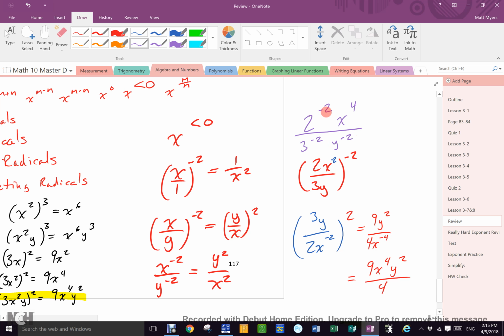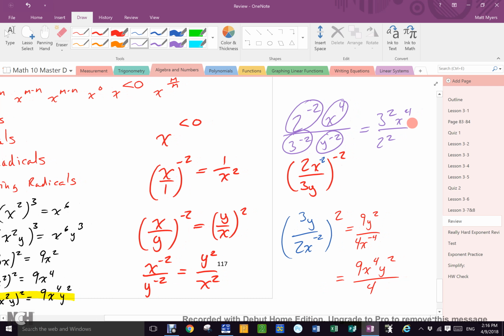Is this allowed? Is that allowed? No, because it's a negative, so it has to go down to the bottom. Is that allowed? No, because it's a negative, but it's already on the bottom, so where does it need to go? Up to the top. Is this allowed? Yes, because he's positive. Is this allowed? No, because he's negative, and since he's in the denominator, where does he go? Back up to the top. Now, what would you do with the 3 and the 2? 3 squared is 9, x to the 4, y squared over 4. Same answer.